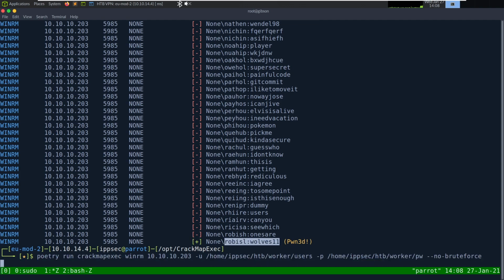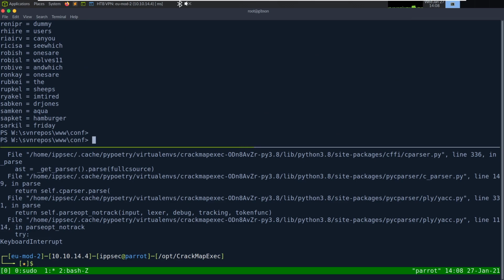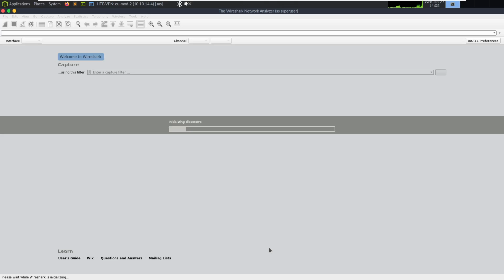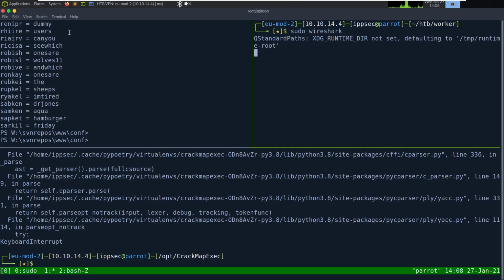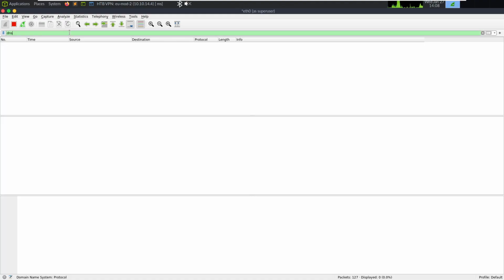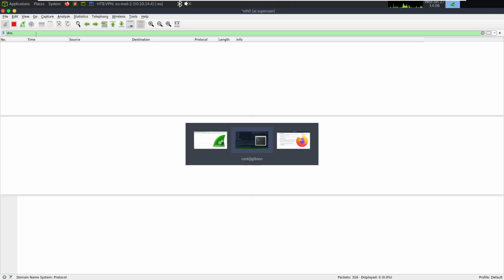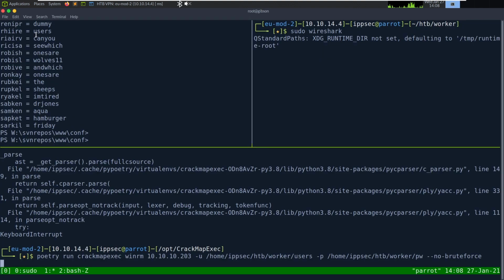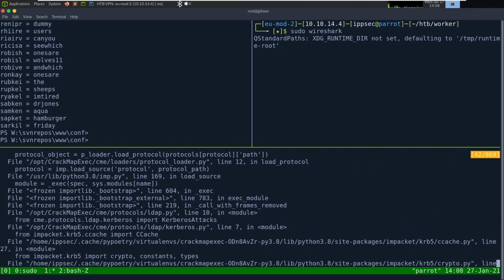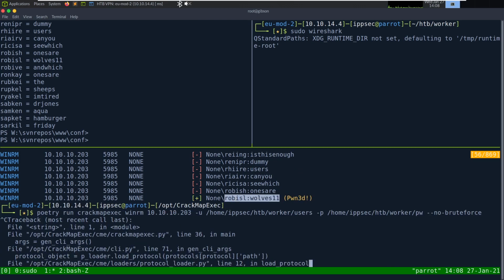However, this taking a while is bugging me, so let's see if we can figure this out real quick. So sudo wireshark, and let's see what it does. DNS, and then we can run this. It doesn't look like it's doing anything. If I google.com, I do see a DNS request. So maybe it's not DNS. It's possible the remote end is doing something. I'm not sure why that was taking a while, but let's go with this credential set.